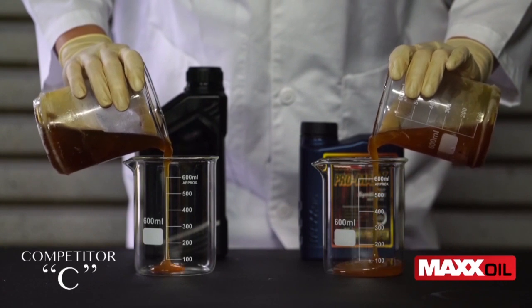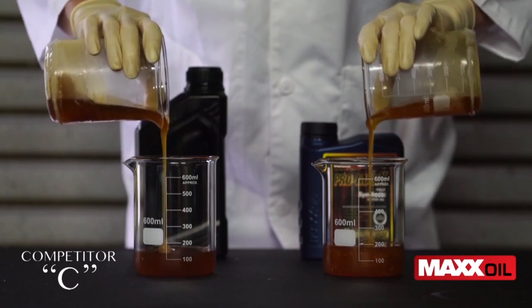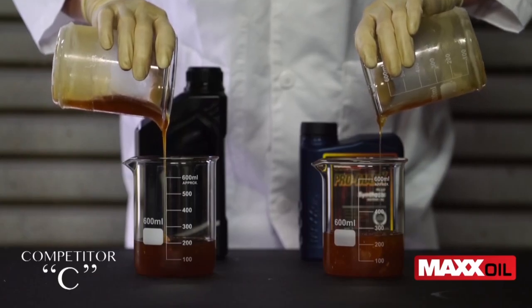As we begin to pour each test sample, the oil seems to have similar traits. However, towards the end of the pour, notice the competitor oil thickened to a point where it can no longer flow. This can lead to unnecessary engine wear and premature oil life. As you can see, the cold is no challenge for MaxxOil.